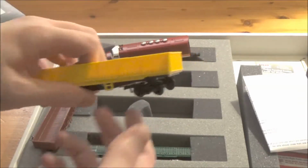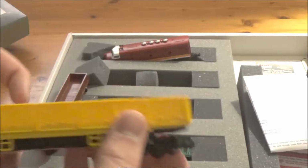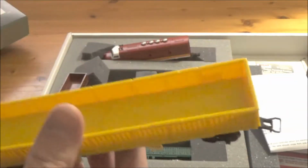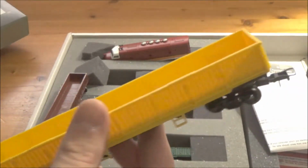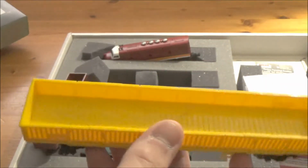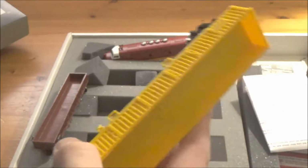Here's the yellow one. Well, when I played with this, it worked really well. There was no problem with the engine. Nothing wrong. The couplers work a bit different. I'll teach you how these couple up, because even I thought it was quite weird. So the couplers, never seen them before.